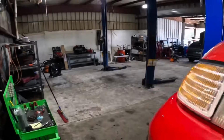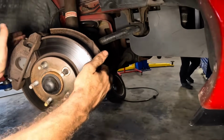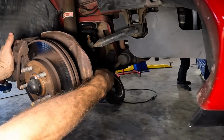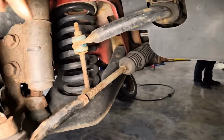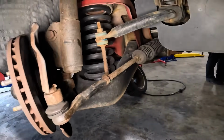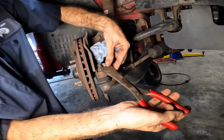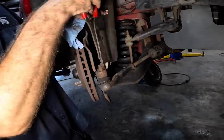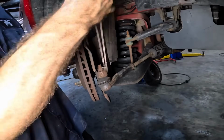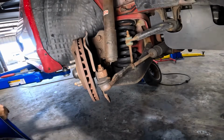Let's go check the other side over here. This one should be able to turn much more freely. Hot. Hot. Yeah, not really. Let's go ahead and pull this one apart too, just to make sure. I mean, it looks okay, the boot's not torn, but you never know. All right, we'll go through this one kind of quick. One more time, cotter pin, and we'll pull this tie rod out and check this other side. Like I said, I didn't feel this one binding, but it has lived a similar life as the other side, so we don't know. We're gonna find out right now.